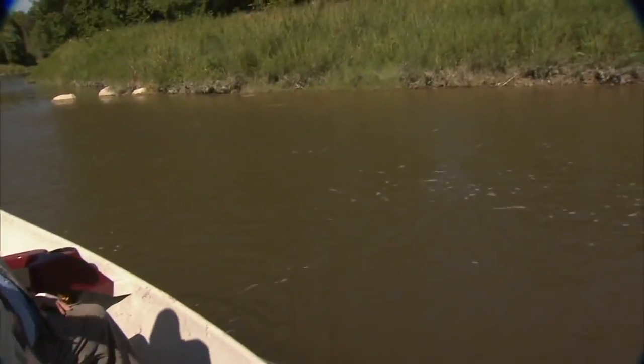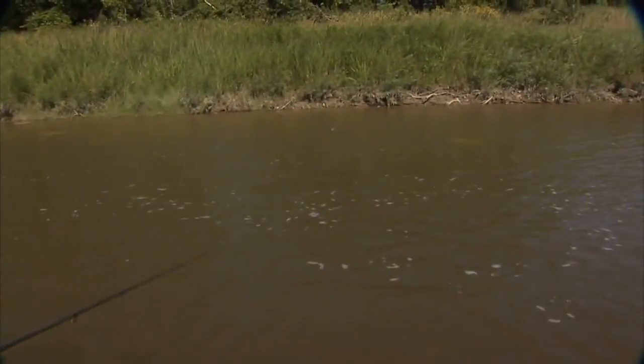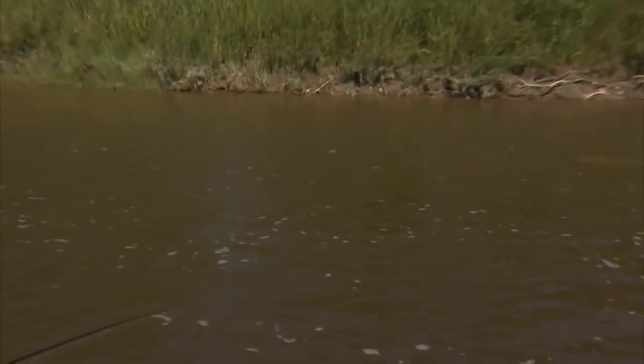So let's try this. See that little serpentine? See how it pauses and does that wicked little arc? That is key. That arc where it pauses is where they're gonna slam it. And so how we get that action, Bill, is we put it out over there, and we strip real hard and then pause. Real hard and then pause. But keep your line right at it.